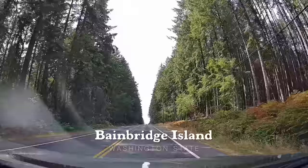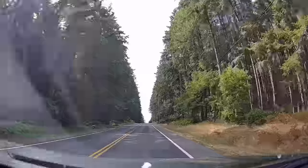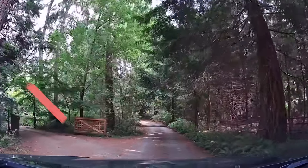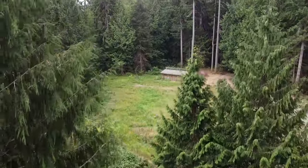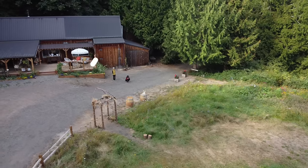The road leading to the cabin is lined with seemingly never-ending rows of tall trees. You turn into a smaller road and go straight. Now this on the left is the neighbor's property, so don't turn into that path. Go straight, keep going straight. Eventually, you'll emerge out of the trees' shadows into an open field and see a wooden house.